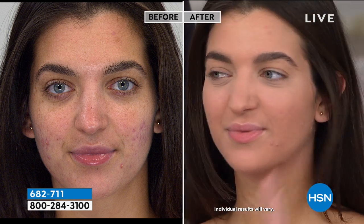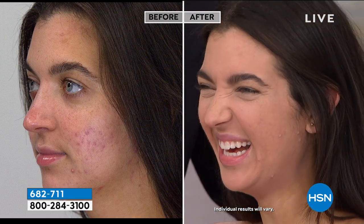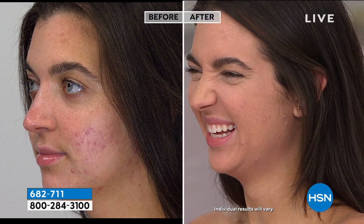Oh, it's the other side, right? Yeah. I was right. Oh, you were right. It's upside down and backwards on TV. I always get confused with that. Yes, it is very confusing.